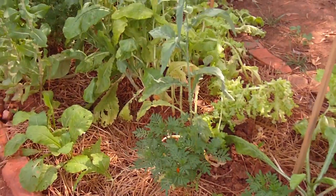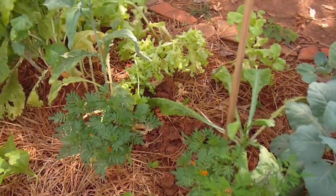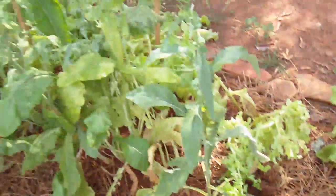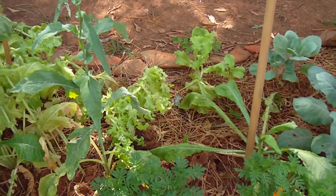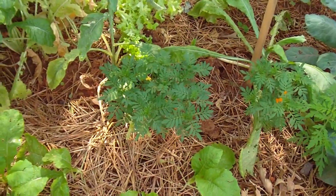And I've already started pulling out some spinach mustard. The plants themselves have been pulling from the ground in there because they've finished bolting. They produced their seed. And I'm about to put some legumes in that spot and grow some beans there. So I'll make use of that row.